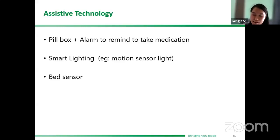Sometimes the modification is also done by our therapists ourselves, for example the nail clipper. We just get the hard surface of a board, then we attach it to it, so we get them to practice using it.